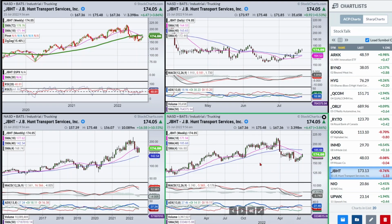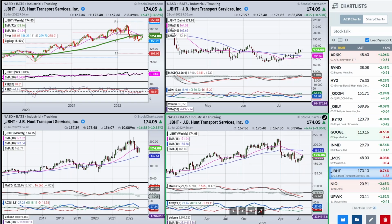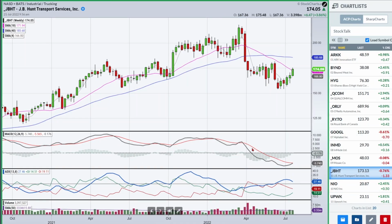Okay, JBHT. So, deep pullback that overran the 18, but the 18 is still rising. Okay, so the key again, this is very similar to a few other stocks that we've looked at, and actually what I described in the MACD lesson was when MACD overruns on the week, on the higher time frame, the monthly chart, normally you're looking for some kind of a move up and then a pullback. But in this case, we don't really have any entry at this point because there's so much overrun in the MACD. So what I would do is make this push up and form and let the 18-week cup around, test and hold it. Then I'd be willing to take a harder look at this.